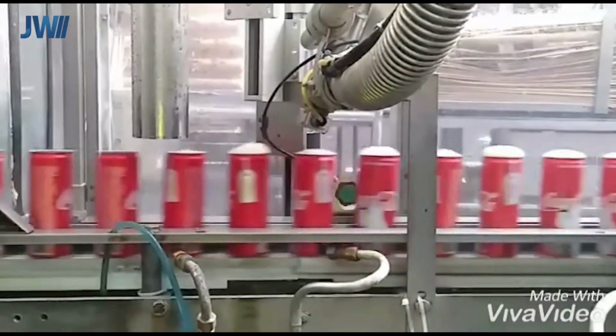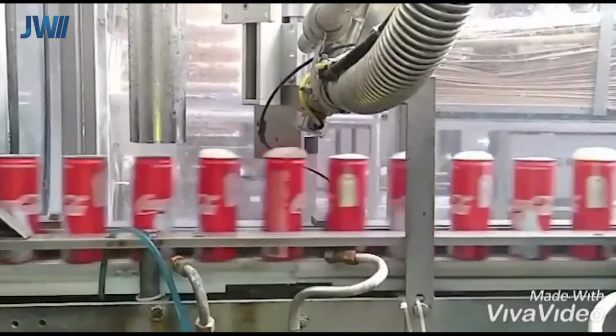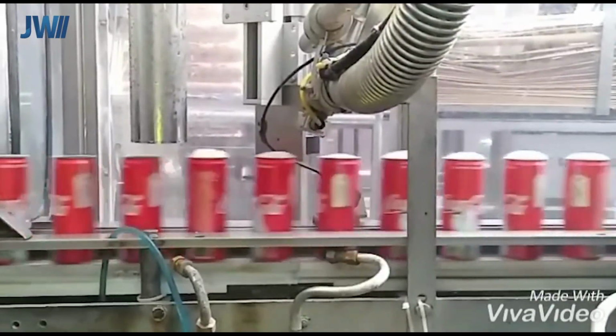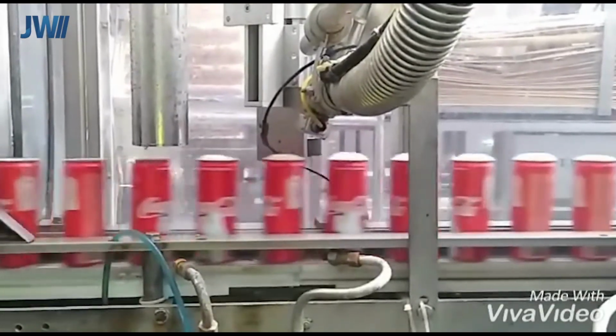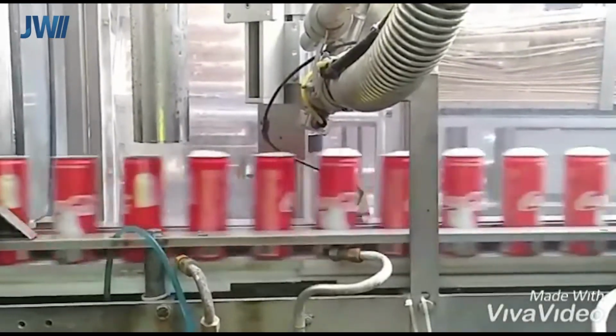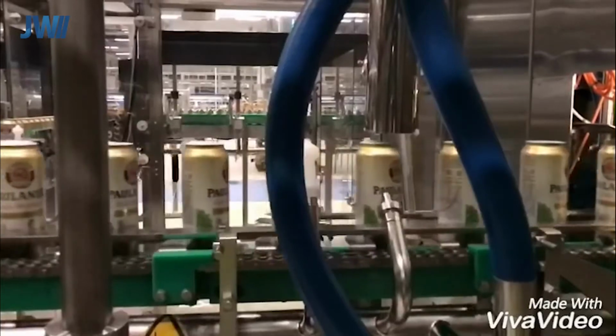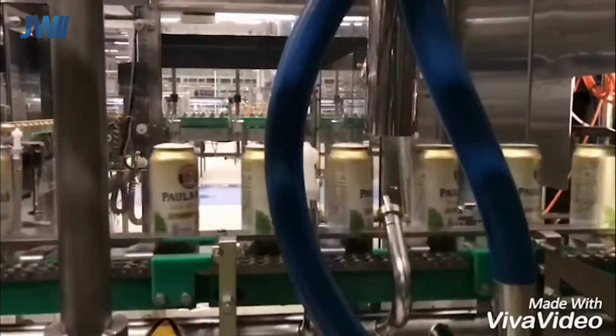The same technology is applied in the high speed soft drink canning line just prior to seaming the can. In slow motion, you can see the foam is collapsed in an efficient and uniform way. This slow motion video shows how the defoamer is applied to a high speed beer canning line.